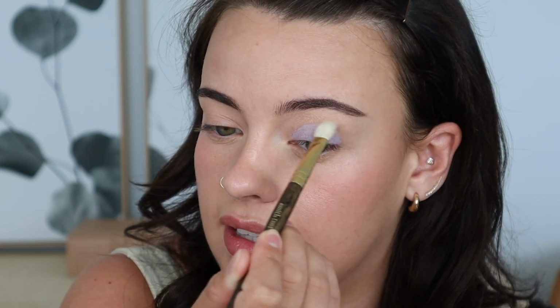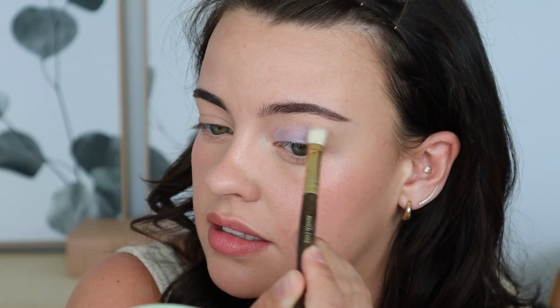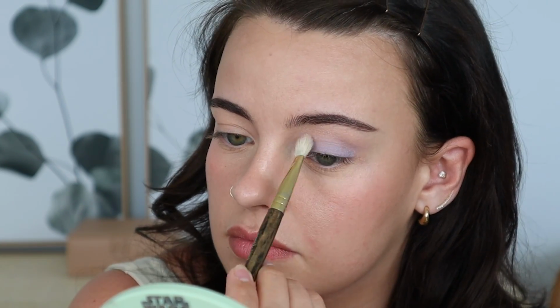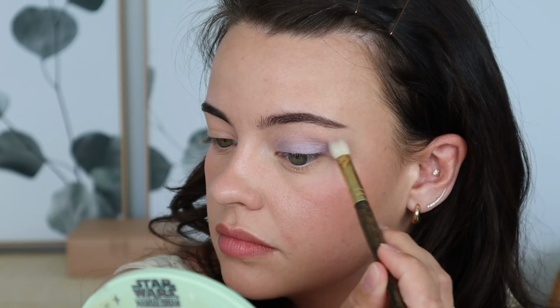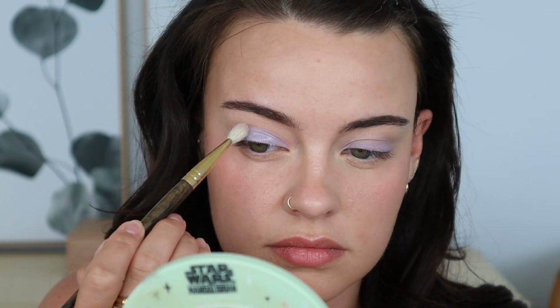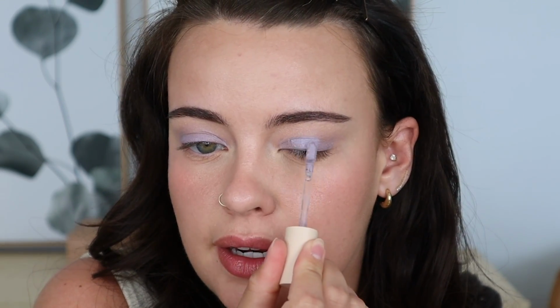So I'm first adding it to my mobile lid, and then I'm going to take a little blending brush so I can get up into the crease to diffuse it. And then I'm just gonna pat what's on my lid. I'm switching over to a more normal flat brush with some stiffer bristles. This is the Melt Cosmetics 24 brush. It's dry on this side, so I'm gonna add another layer.